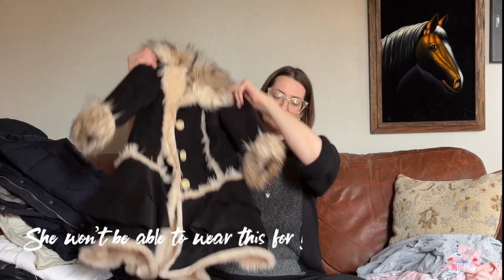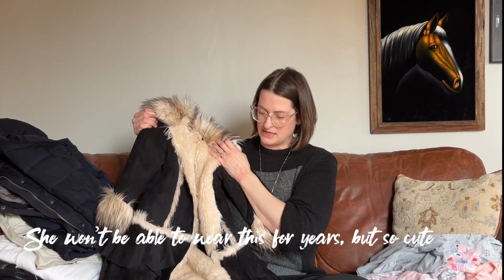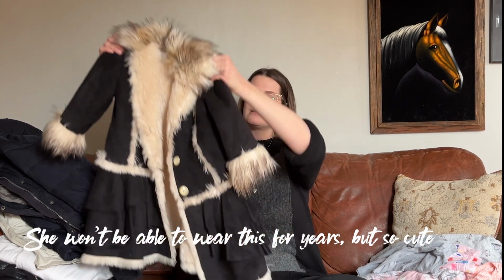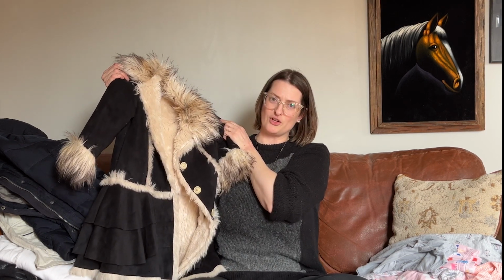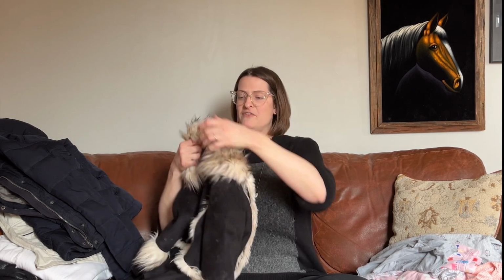Really like that one. Okay, so now this I'm kind of on the fence with. I'm going to look up some more comps on this, but this jacket is so flippin' cute. I borderline can't handle it. But also, if I keep this for Cerise, gosh, it's cute. If I keep this for her, she's not going to be wearing this for a long time. It's a size 6 in kids, so we're probably talking like 10. She's not even a year yet, so I don't know. I'm on the fence. I'm going to look again.